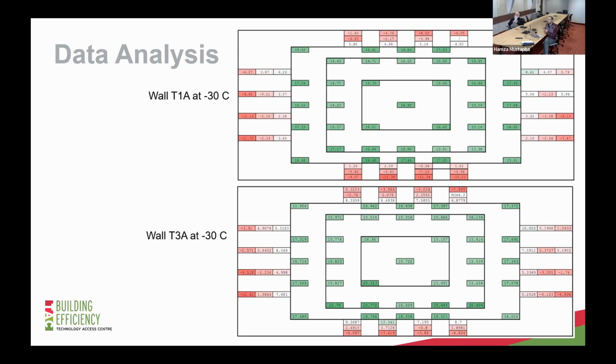When we compare the temperatures of that, we can see that the temperatures don't change much around the window. The only place that shows a dramatic change is the sill, but other than that, insulation did not improve the window U value, and it didn't decrease it. So there was no real change in that.